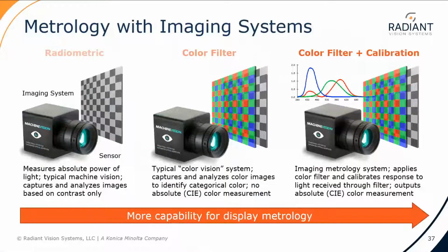So how do imaging systems capture relevant metrological values? Well, let's take a look at a few imaging systems in order to understand their capabilities. The key difference comes down to color filter technology and calibrations. Filters regulate the wavelength of light received by the imaging system's internal sensor, while calibrations align the system's response to light received by the sensor according to a standard model.